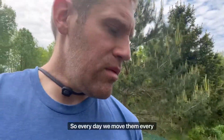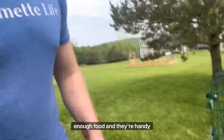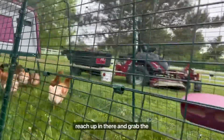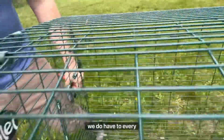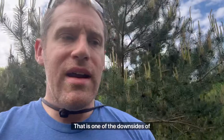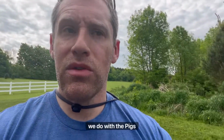So every day we move them, every day we feed and water them. We just make sure that they have enough food in their handy dandy little food container here. You see they can actually reach up in there and grab the food. And then their water dish here is fillable. And you know what? We do have to every day make sure that we come out and give them fresh water. That is one of the downsides of this system, and the fact that we have to move them every single day. We don't have a stationary water solution for the chickens like we do with the pigs.